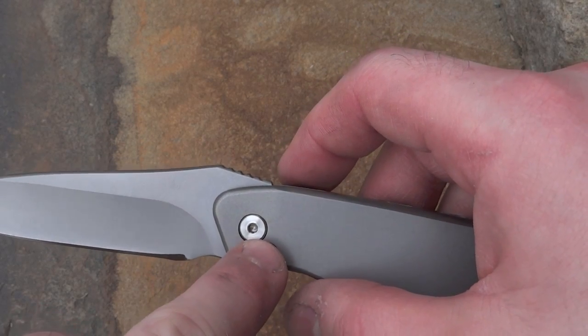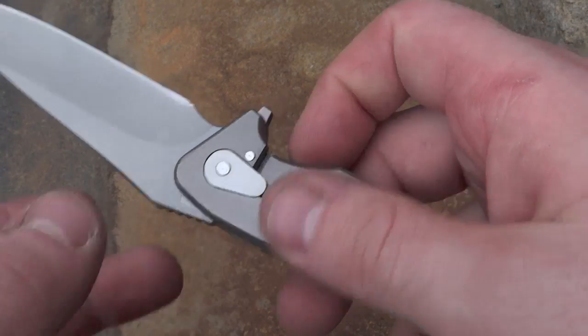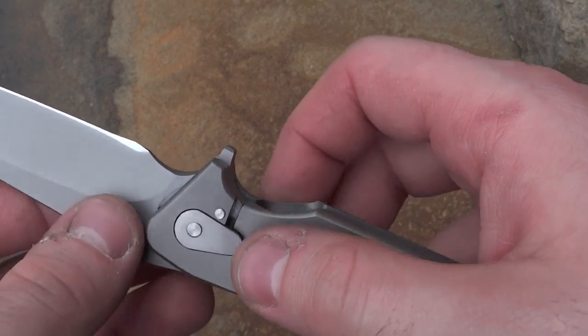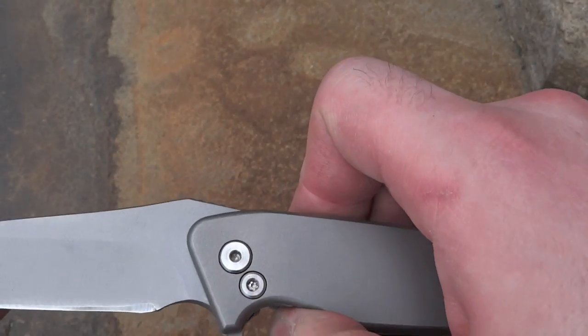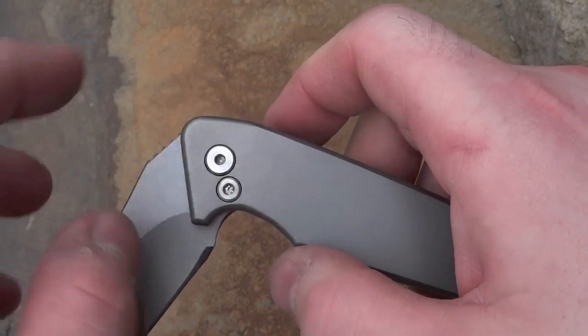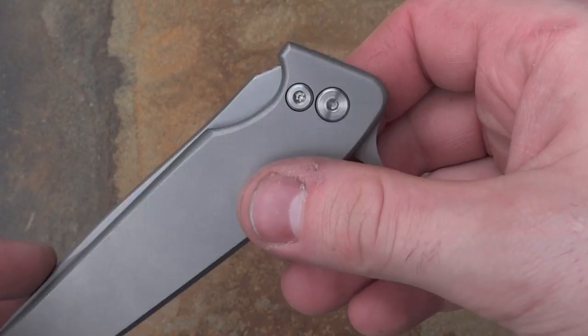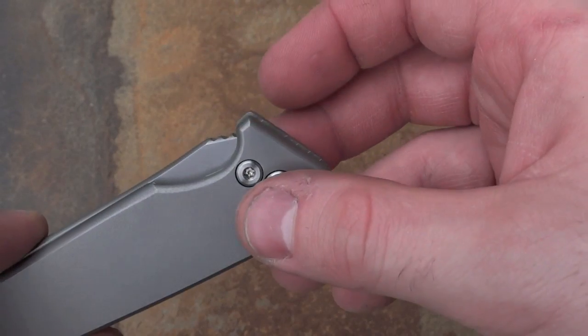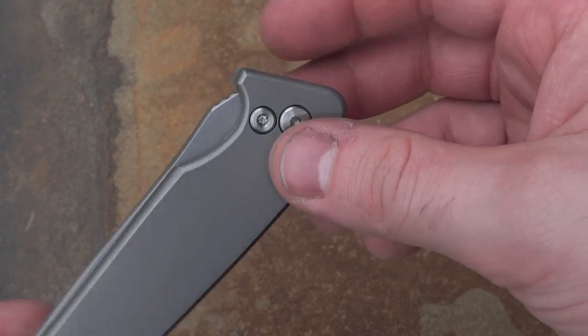It's threaded into the frame. It also has a little plate here which acts as an over travel stop. That's actually the tensioning plate for the blade. And when you remove this blade, it actually has 2 pockets for ball bearing thrust bearings on either side of the blade that allow you to put ball bearings into this knife and slip the blade in and out.